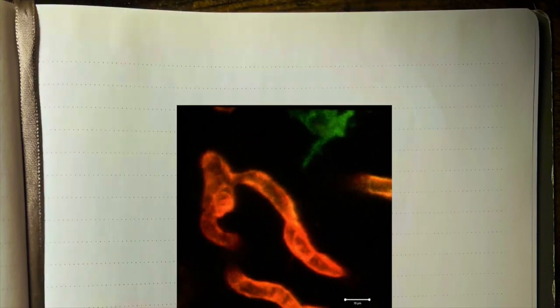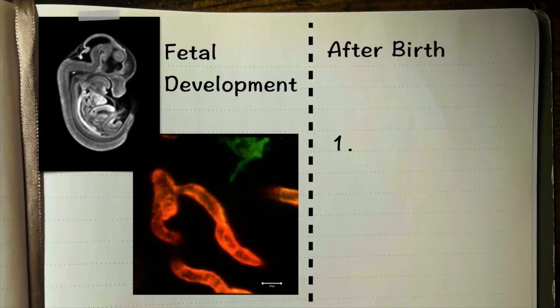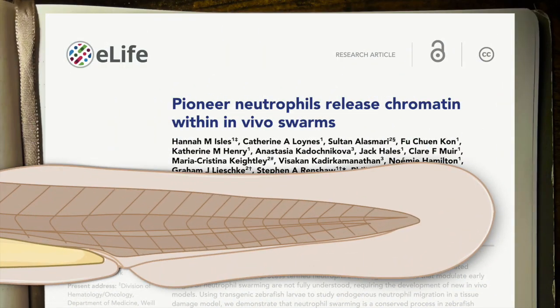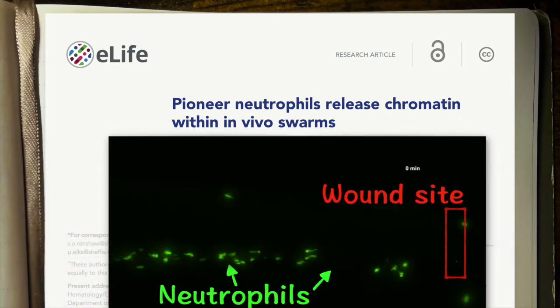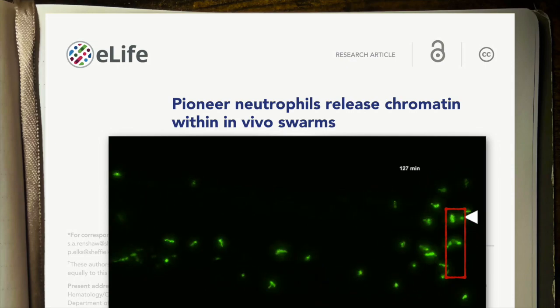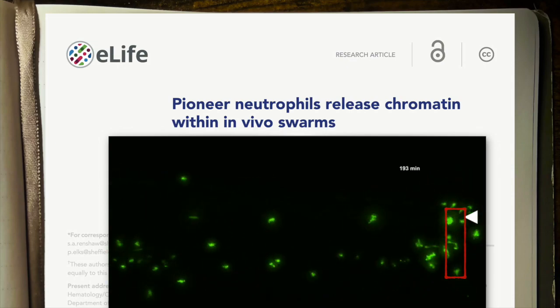After birth, macrophages will do this in two other settings, one good, one bad. The good one is in wound healing. The first thing that happens after a puncture wound is the immediate swarming of neutrophils to the damaged area. This is followed by the inflow of macrophages from blood circulation for the next several hours to days.